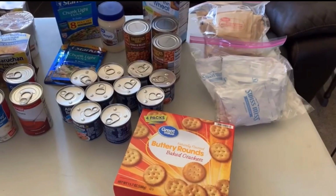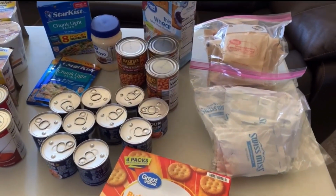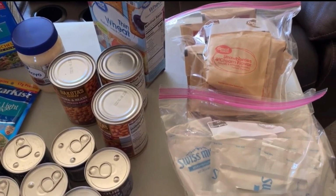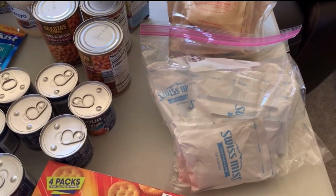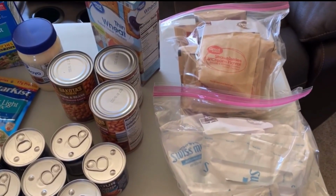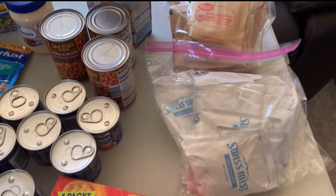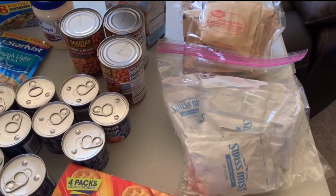So here we go. Here's what we have for food for our 72-hour kits. We have 15 packets of oatmeal and 15 packets of hot chocolate. So every single day for breakfast, each person would have 1 bowl of oatmeal and 1 hot chocolate. That would be their breakfast.